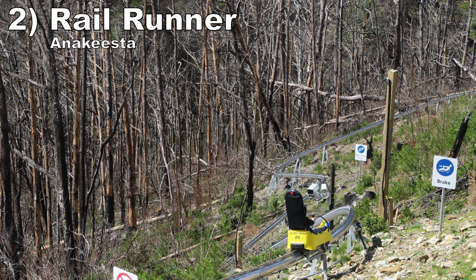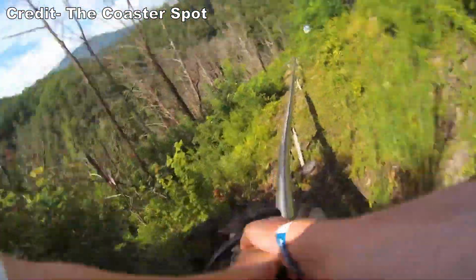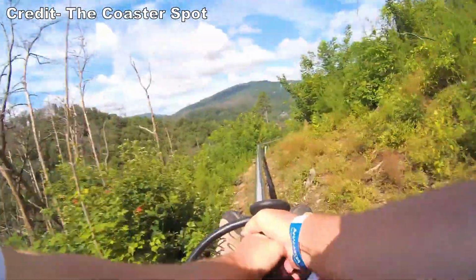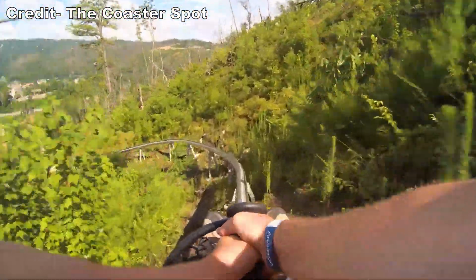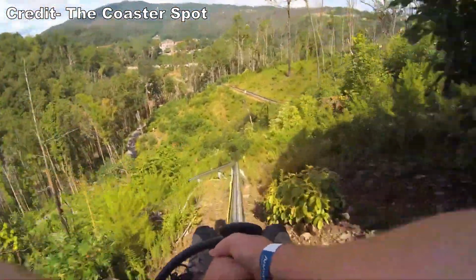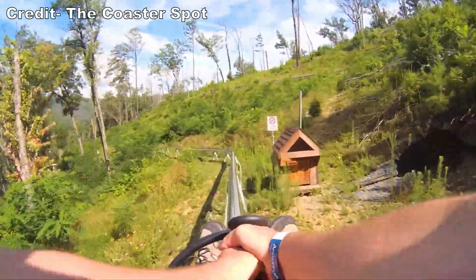Number 2. Rail Runner at Antista. This is a Brandauer model with a single rail. This one is much shorter than any other coaster in the top 10, but it earns this spot for its downright violent laterals. No other ride in this list made me feel like I'd be ejected from the train. The turns have little to no banking, and there are a few steep swooping drops. If you take these unbraked, your upper body is chucked over the side of the car because there's no lateral bracing. This ride feels completely out of control.